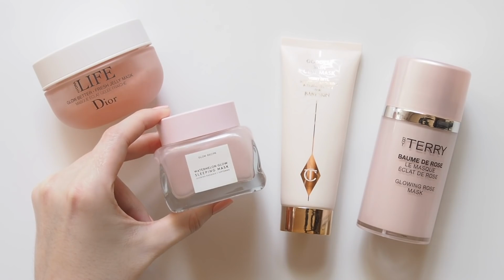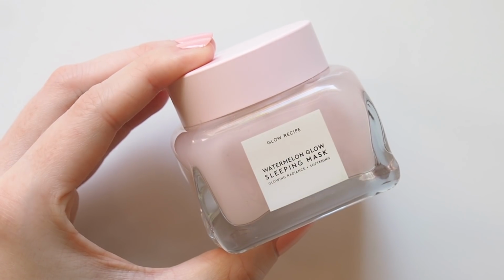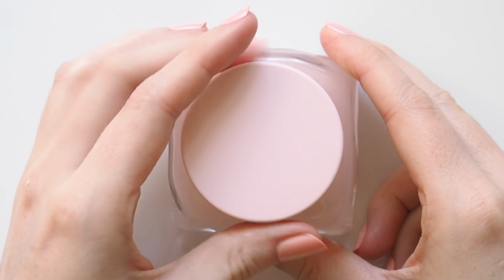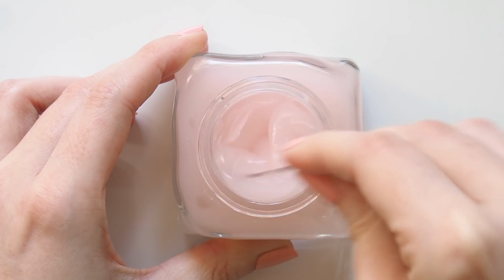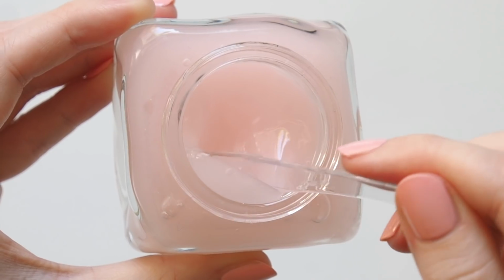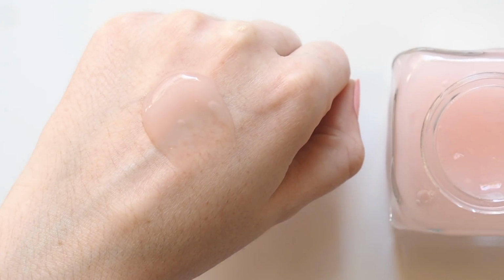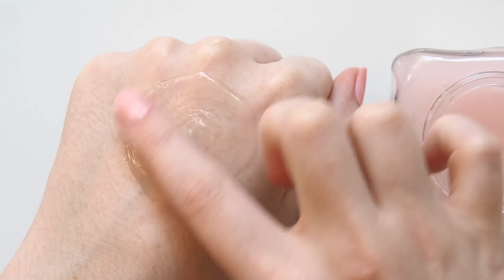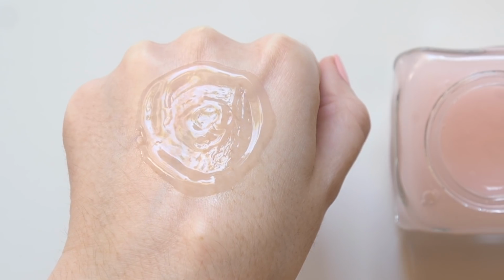The Glow Recipe Watermelon Glow Sleeping Mask only joined my skincare routine this year, but quickly became a favourite. The super sweet watermelon scent may not appeal to everyone, but I really like it. I don't use this as a sleeping mask. I don't like wearing any masks to bed and getting stuck to my pillow, but applying this for 10 minutes still delivers results. The formula exfoliates with AHA and hydrates with hyaluronic acid and watermelon extract, so my skin is so much brighter and so much softer. The softening quality is almost the best bit for me.